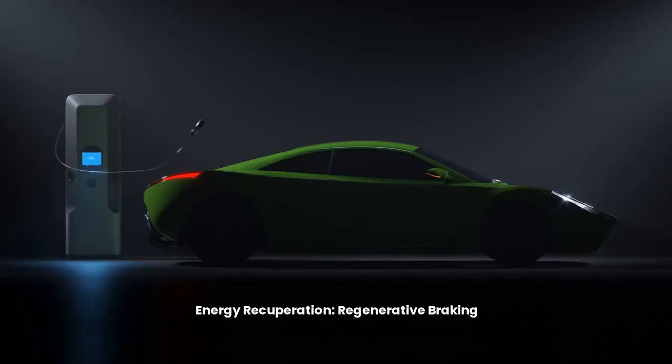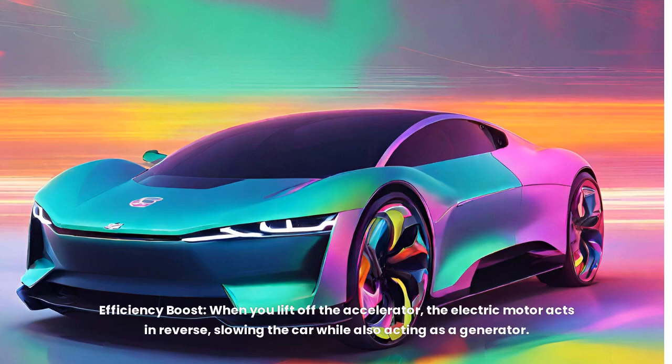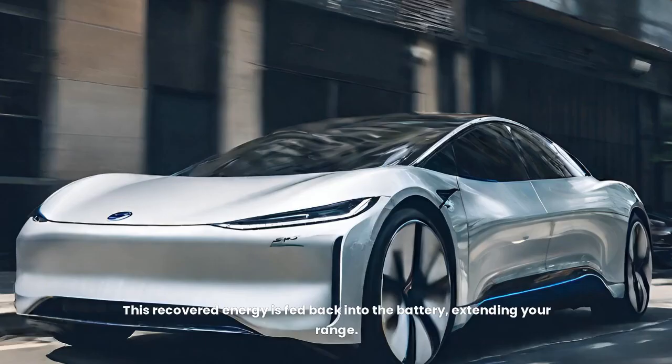Energy recuperation, regenerative braking. This technology turns a traditional negative, braking, into a positive by capturing the otherwise wasted energy. Efficiency boost. When you lift off the accelerator, the electric motor acts in reverse, slowing the car while also acting as a generator. This recovered energy is fed back into the battery, extending your range.